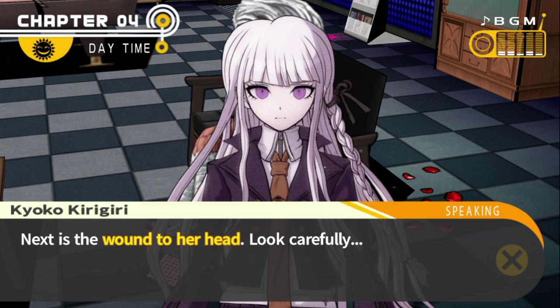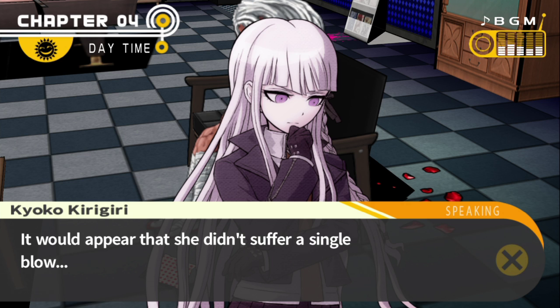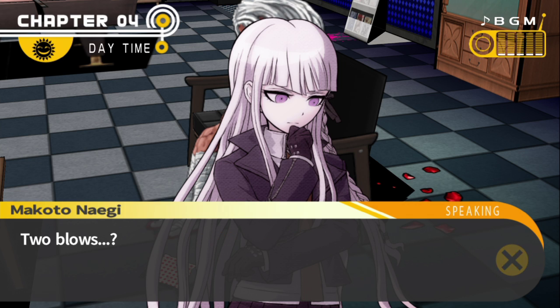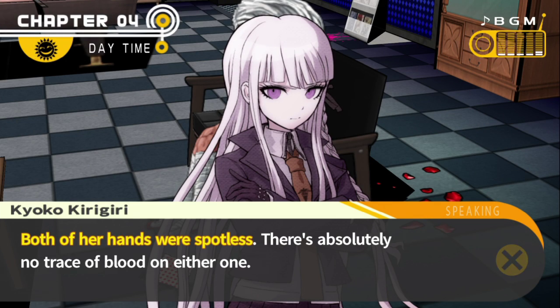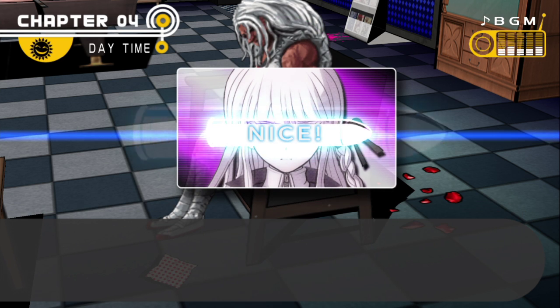Hey. Next is the wound to her hand. Look carefully. It's true. Actually, even telling you that, it's incredibly difficult to spot, so let me explain. It would appear she didn't suffer a single blow, but instead received 2 blows to the head. 2 blows. Indeed. Interesting, wouldn't you say? And there's one more interesting thing. Both of her hands were spotless. There's absolutely no trace of blood on either one. That's what I learned from examining her body in detail.